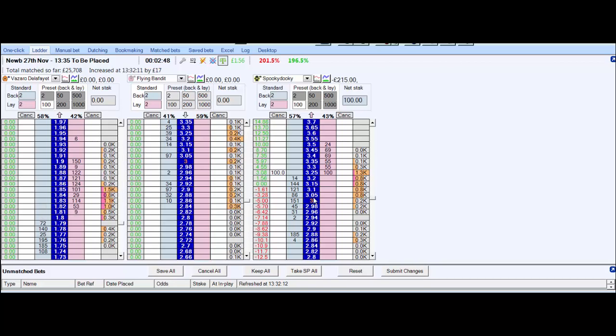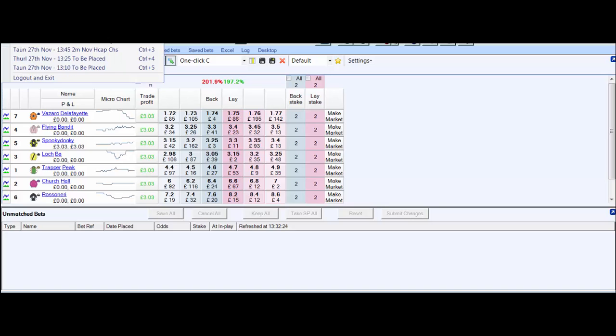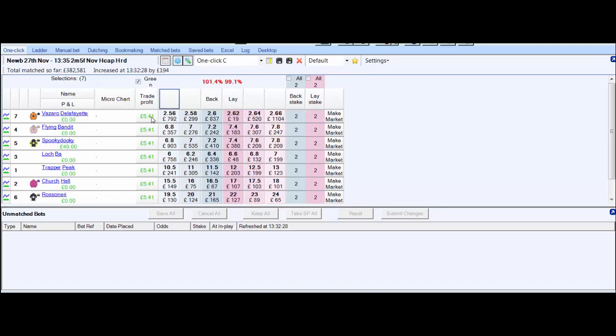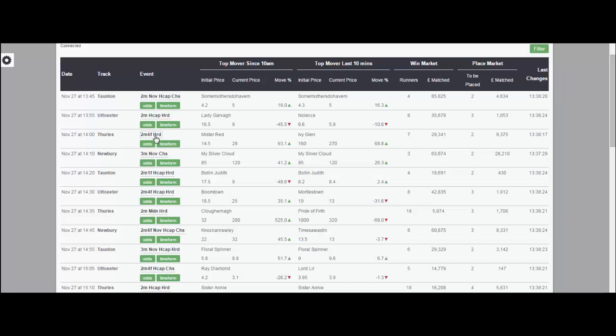So we've got 3 minutes to the off, plenty of time. I don't like to let it go too near to the race off. Don't like to have money in the market. You never know what might happen. The internet might be cut, you could lose power, whatever. So it's best not to leave it right down to the wire. There we go. Going to green up. Green up time. On to the next.